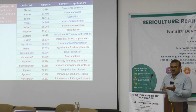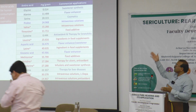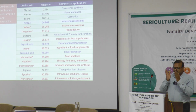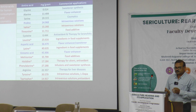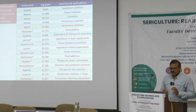And proline also we can use in saline, intravenous solutions. Because if you purify each amino acid, what is the importance of that? How can we take it further? That's what I want to tell you. Valine is an essential amino acid, very rich in silkworm pupa. It contains 15 mg per gram. This also we can use in saline. Threonine also contains around 11 mg per gram of protein. It is very important in feed additives.